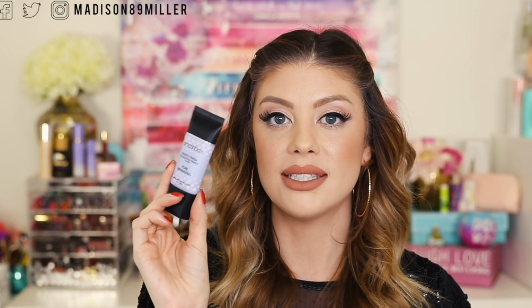And then I've been really loving this. This is the Smashbox Pore Minimizing Primer. This is definitely taking the cake right now. I love my Cover FX one, but since that one's almost out, I went ahead and grabbed this one for my collection. I was like, oh, I'm liking it. So that is coming with me.